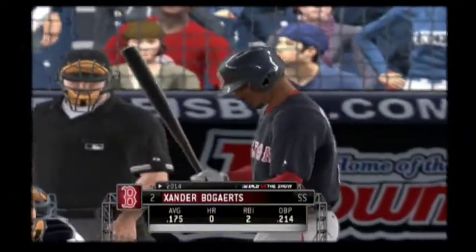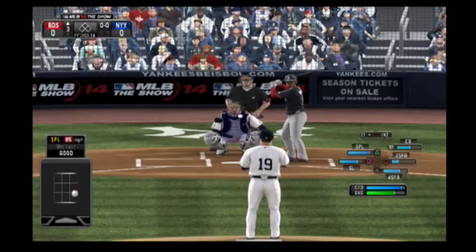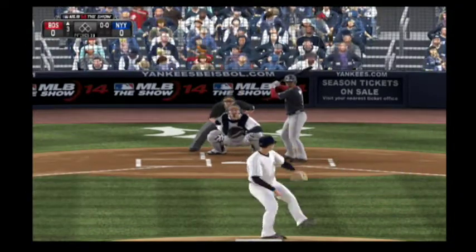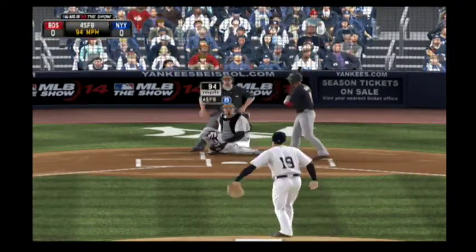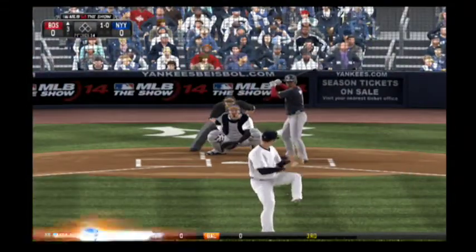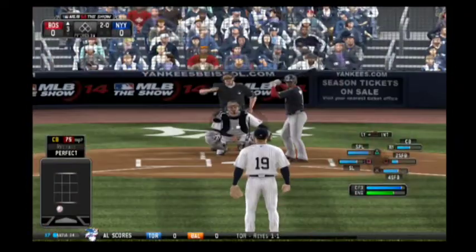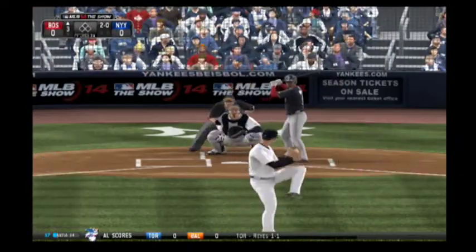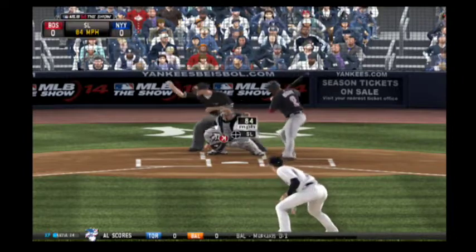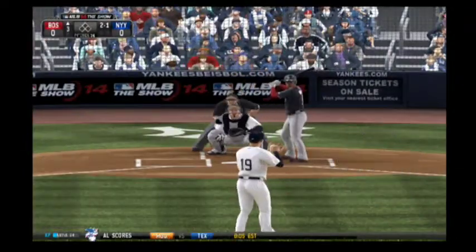Xander Bogaerts will lead things off. Bottom third of the order set to go here in the 3rd. Now a fastball to start the 3rd. That misses. It's ball 1. Not close. It's 2-0. Well, it's looking like this might be their best chance to get that first base runner out there. And really, this has been one of the few guys that's even been ahead in the count.